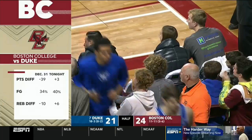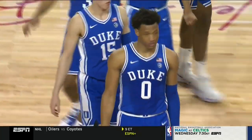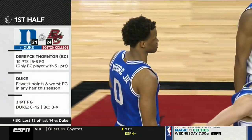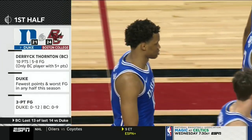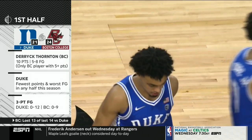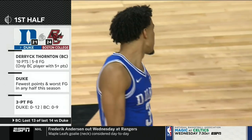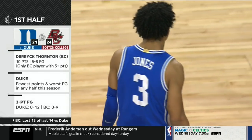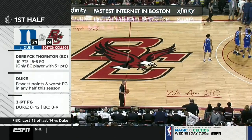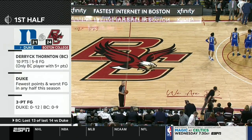Look at the differential. Boston College has been able to be the aggressor and maintain that assertiveness throughout the first half because Duke just couldn't get it going on offense. Now, Vernon Carey will impact this basketball game. He'll get himself in position. But if you're Duke, you need to get some spacing. You need to find some balance, and that means make some threes. Right now, 0-12 the first half from 3 for Duke.